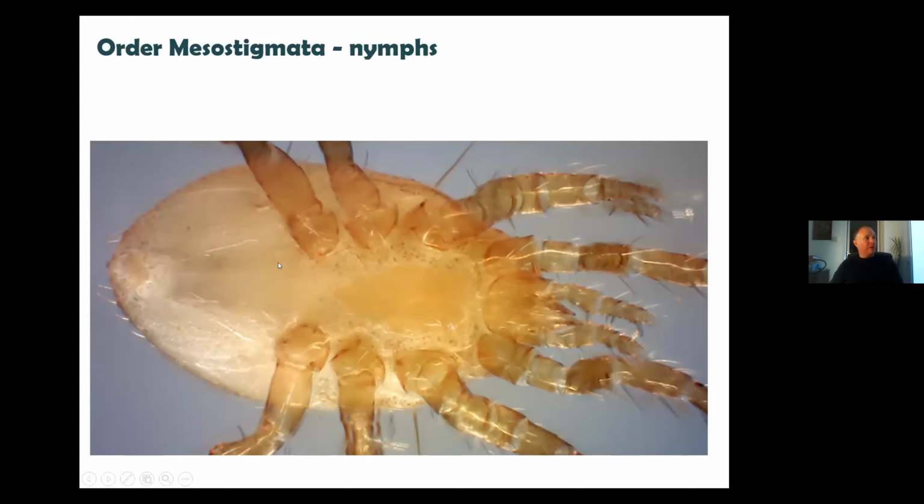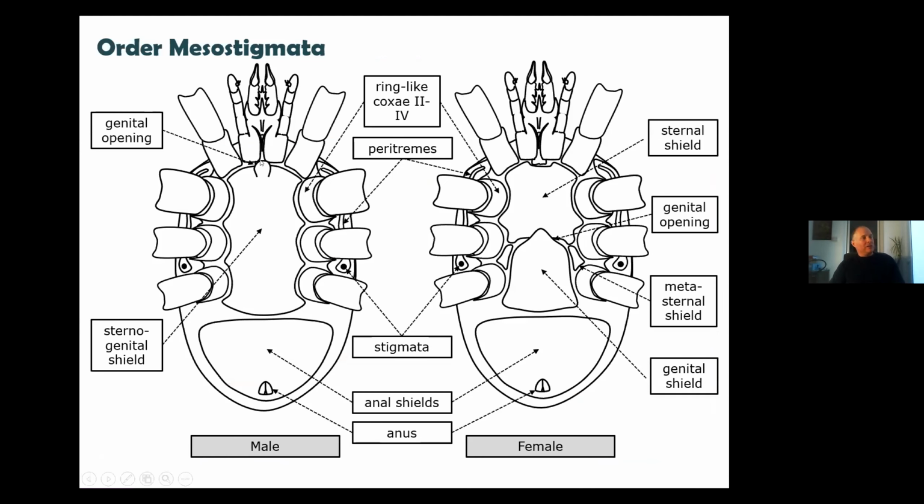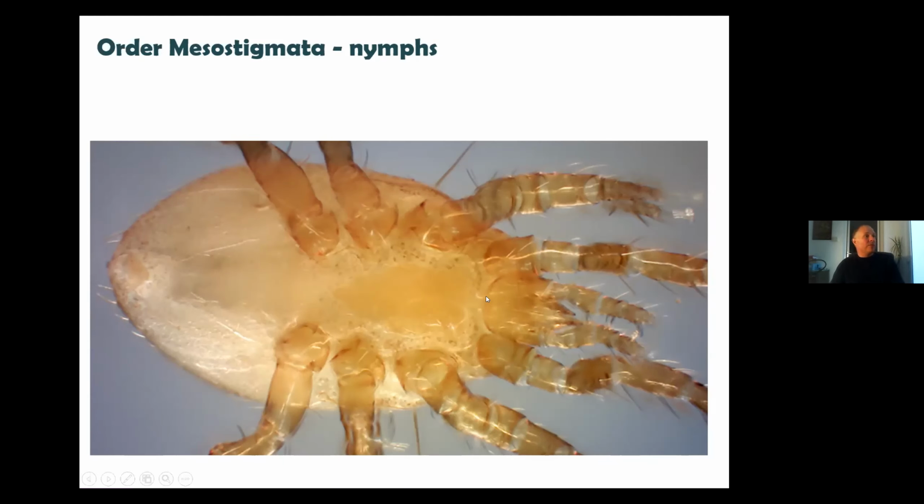If we go back to the page before, the male has got a little lip at the front for a genital opening, or sometimes some males have even got a little circle in the middle for a genital opening. And the female here has got a genital opening at the front of its shield, whereas the nymph has got no genital openings at all. It's not sexually mature, and it's got a lot of white space.